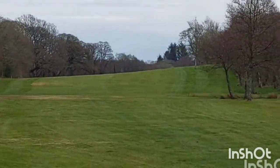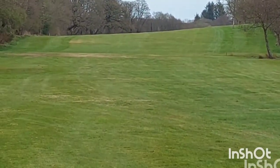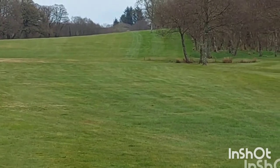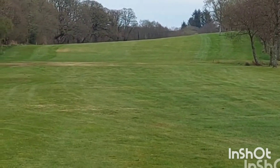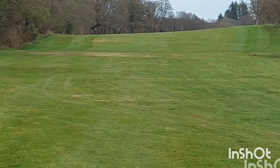It's the 14th. The only par 5 on the course, 508 yards. Wall up the left. That pond just on the right hand side there, hopefully get over that. Last of a trio of three longer holes in this part of the course.